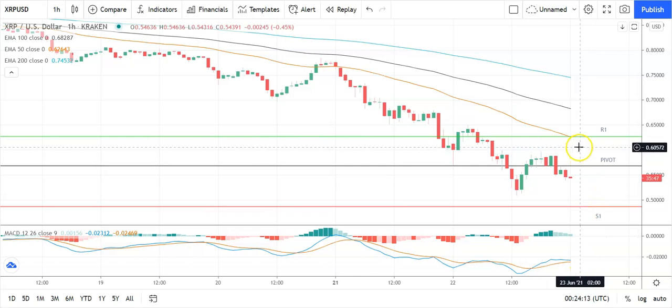And on the EMAs, the 50 continues to pull back from the 100 and the 200, giving a bearish signal. So key would be to move through the pivot at 0.5685 and back through to 0.60 levels to bring resistance levels into play. Failures to do that and support levels will be in play.